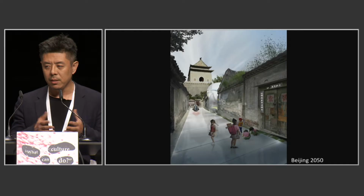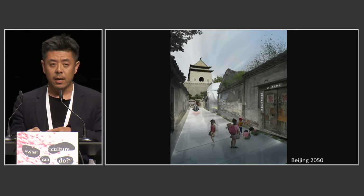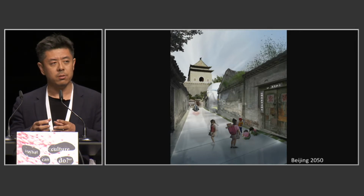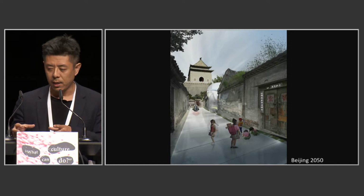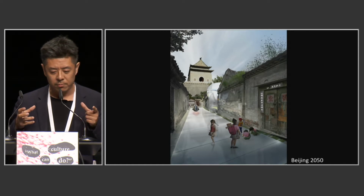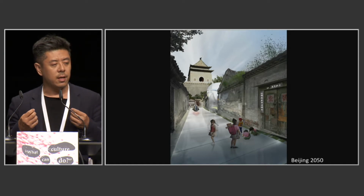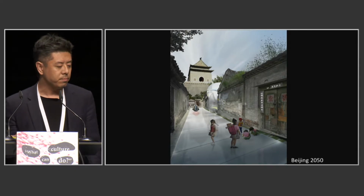I was thinking maybe this is a project for the future, because at that time, everyone was talking about how to make the old city always look traditional. Although we're using new material and new technology, we try to make fake old buildings.